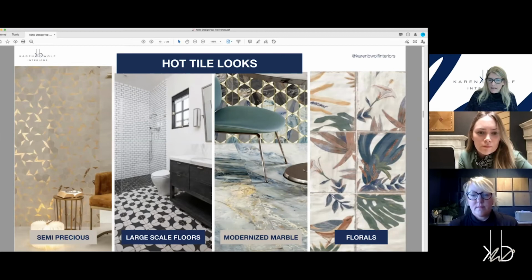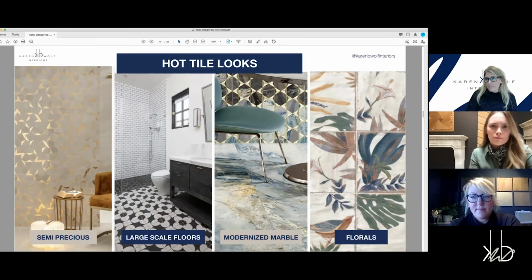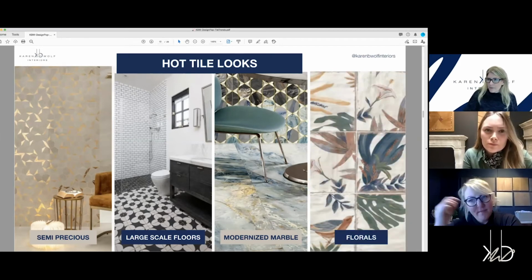Marble today is definitely being modernized, either in the scale, in the type of material that we're bringing in, like a more exotic marble, and then in the use of a marble pattern on a tile, so making tile look like it's marble. And then last, florals, and I think we're going to speak to florals later because I know we're going to get a little sneak peek, but are you seeing this whole floral trend emerge as well on tile, where it's not just in print and in fabric?